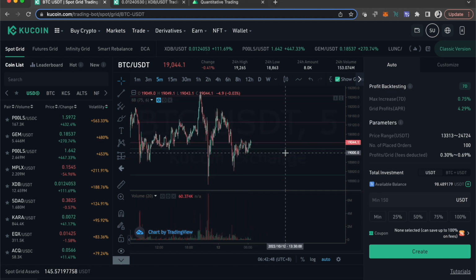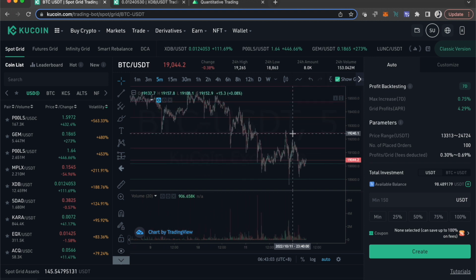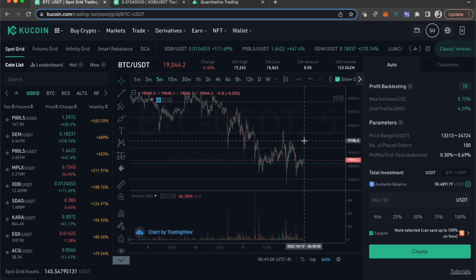So that's why things that are very volatile are very good, because if it's bouncing between grid points, you're making a lot of money as it buys and sells between those points. So that's all a grid bot does. It just sets up this grid and then buys and sells between the different grid points.